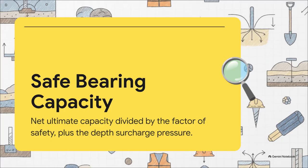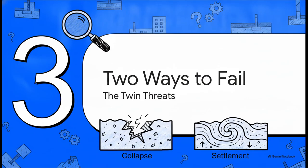By taking that net ultimate bearing capacity, dividing it by our huge factor of safety, and then adding back the surcharge pressure of the soil depth, they get the safe bearing capacity. That's the golden number. It's the maximum intensity of loading that can be put on the soil without risking that catastrophic shear failure. All right, Section 3.